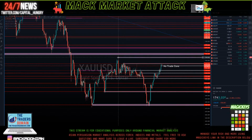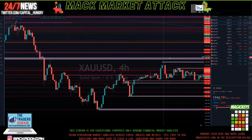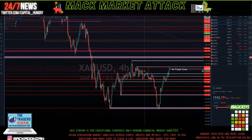Also, we have that wick right here on the top at 1755. If you can notice, it's moving on like $5 increments, like 1755, 1760, 1770, 75, 85, and then after that, it's a little more messy. But yeah, man, gold is a monster, and you gotta know how it's trending.